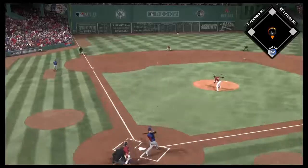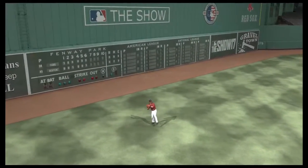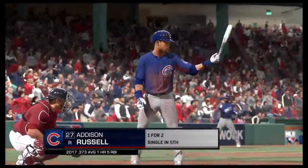Yeah, I'm not sure, Matty, but I think this lefty-lefty matchup right here may have been enough to convince the manager to stay with him. So we'll see if it works out. And Pagan is there to put this one away, and that's your first out.